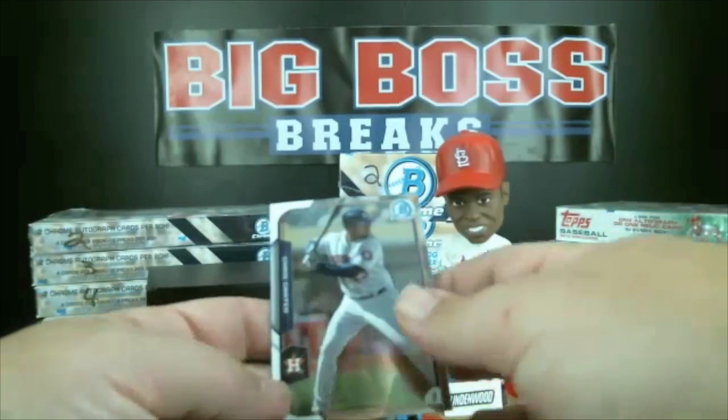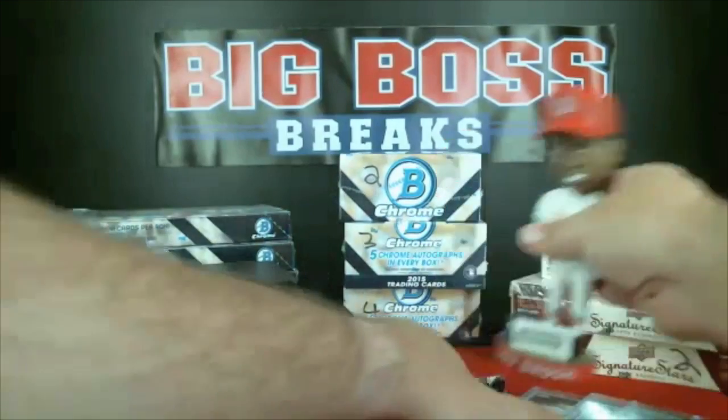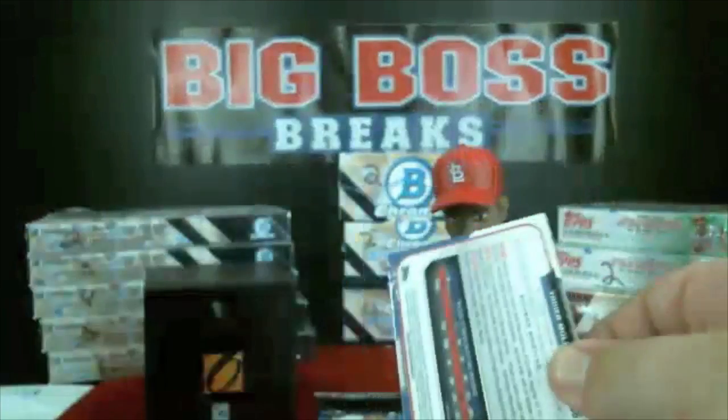Javier Baez, Chris Carter. Probably one of the hottest cards out there. Yeah, right now, if that has a little ink on it, sure would. Or Jorge Soler. Yeah, Soler. Yeah, that's happening right now.